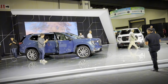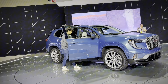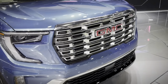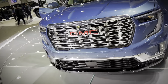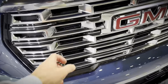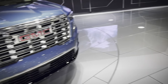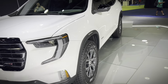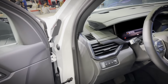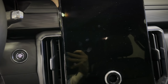This is the biggest presentation at this auto show. New GMC Acadia. Let's check what's new here. They changed the headlights a little bit. They said it's the most luxurious trim because of chrome. This is the most luxurious because of this chrome. And this is for adventures, because of wheels, tires. That's it. Look. Screen like from the Ford Mach-E, right? Vertical position.